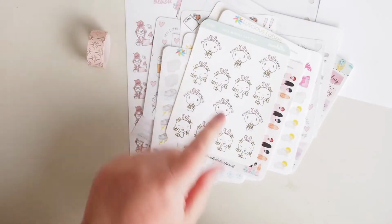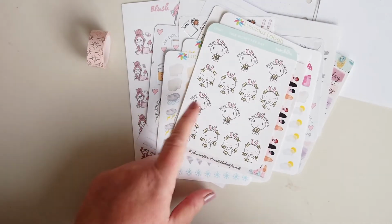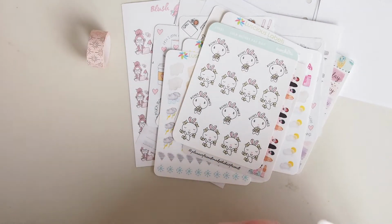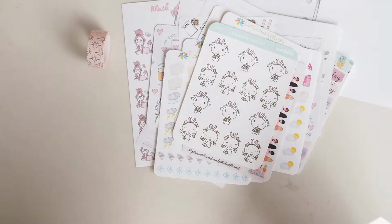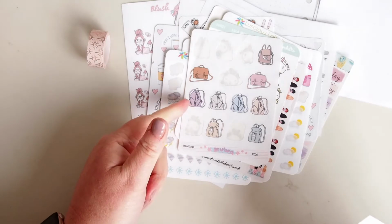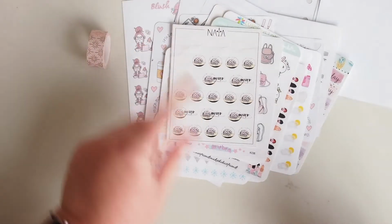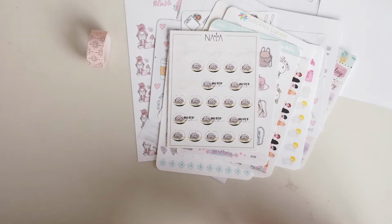I have these stickers from Mockery. It's a payday sticker. It just says Riches Bitches. So that's payday this week. Yay. Pretty sure. I have these little backpack stickers from Arabea. I think they're adorable and they kind of fit this whole colour scheme. I've got some watering plants stickers as well.